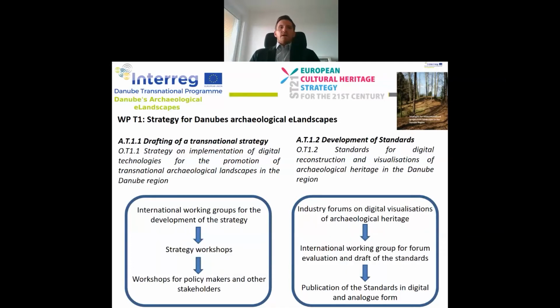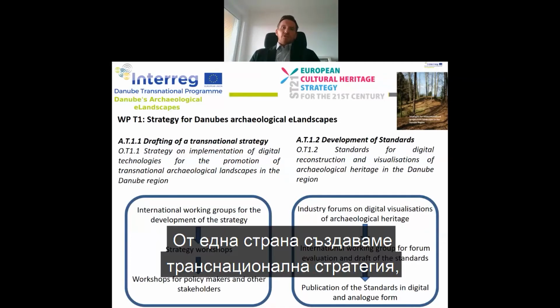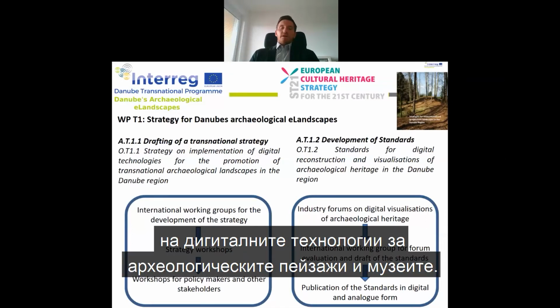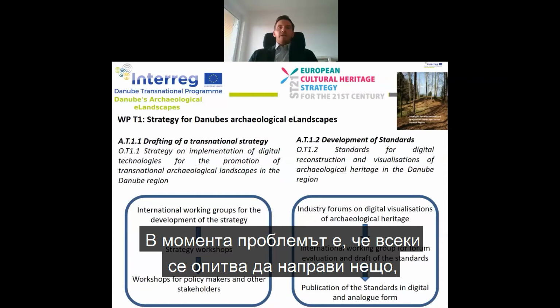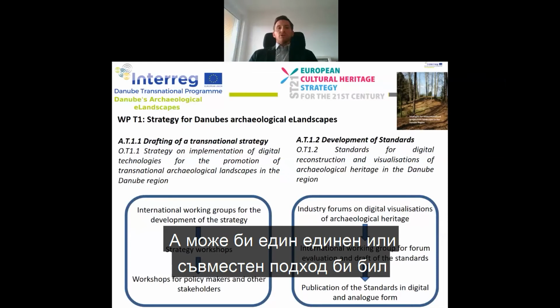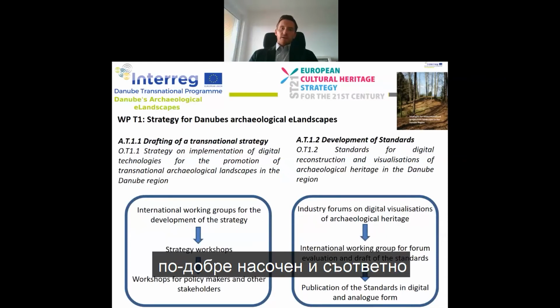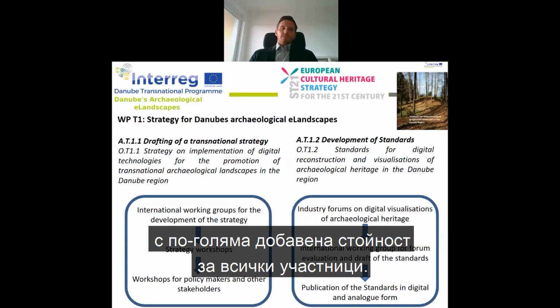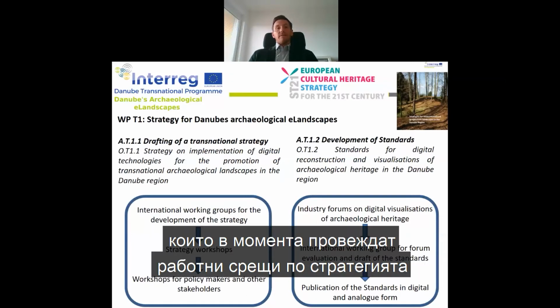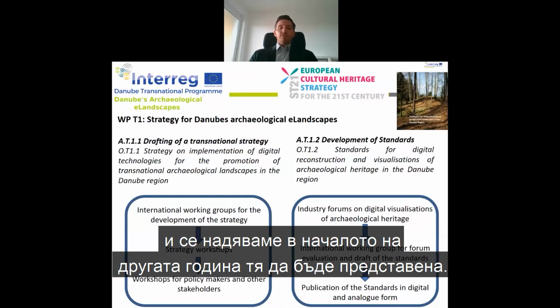joint topics. On one side, we're drafting a transnational strategy which should connect the major players in involving digital technologies for the archaeological landscapes in the museums. At the moment, we have a problem that everybody is trying something, using lots of resources, but maybe with a common or joint approach, this could be more focused and bring bigger added value to all the participants. Therefore, we created international working groups, which are now having strategy workshops, and hopefully we can present this joint strategy at the beginning of next year.